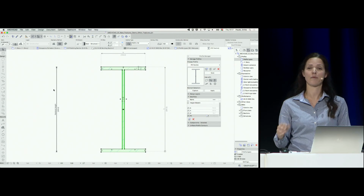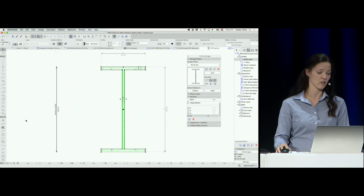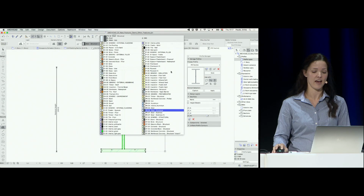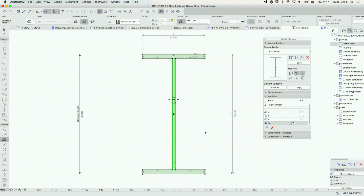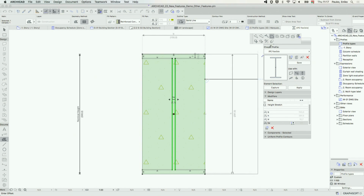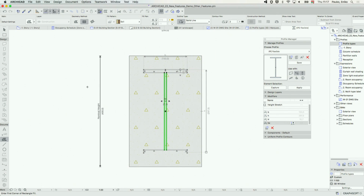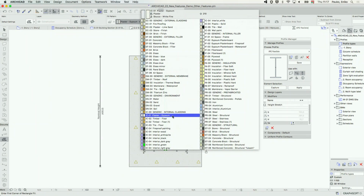So now, what happens if we want to add other components into our cross-section? This is absolutely possible in ARCHICAD. I can add as many components represented by building material fills as I like, because there is no limitation in ARCHICAD. So let's add a structural concrete. Let's add some offset to that. And let me add another part, a plaster, on top.